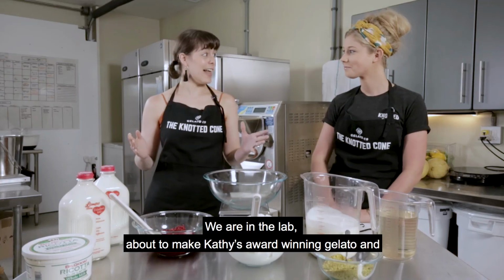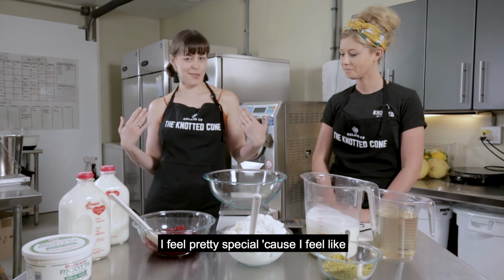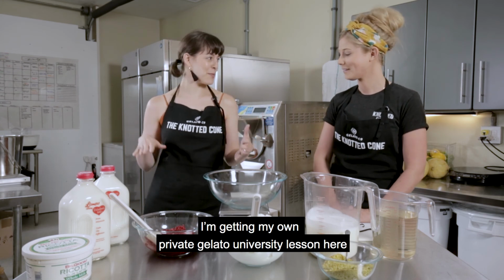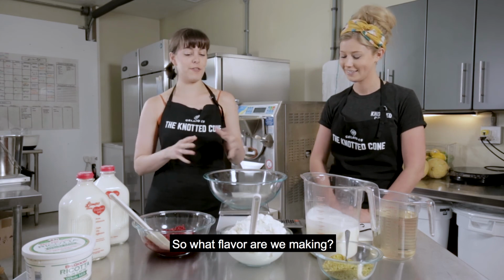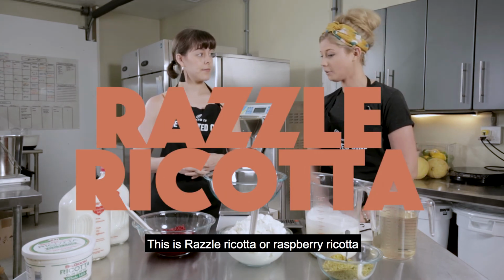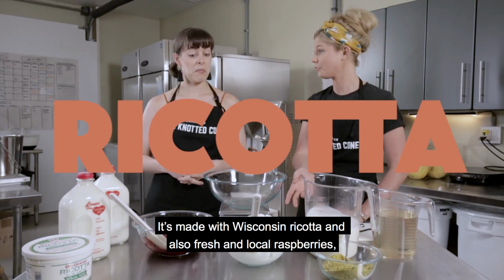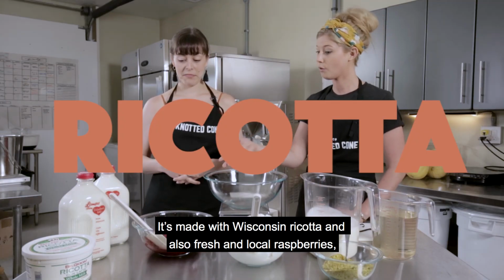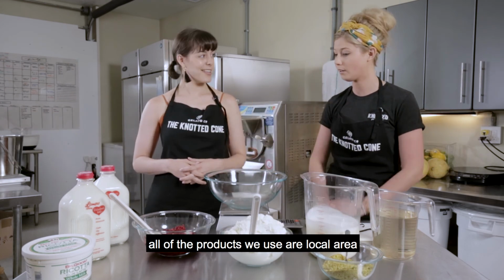We are in the lab about to make Kathy's award-winning gelato, and I feel pretty special because I feel like I'm getting my own private Gelato University lesson here. So what flavor are we making? This is our razzle ricotta, or raspberry ricotta, and it's made with Wisconsin ricotta con latte, and also fresh local raspberries. We have local milk we use. All of our products we bring in from the local area.